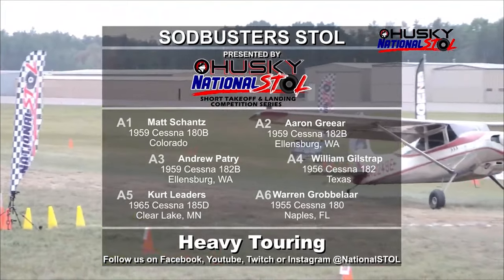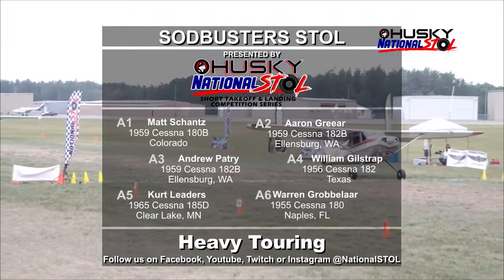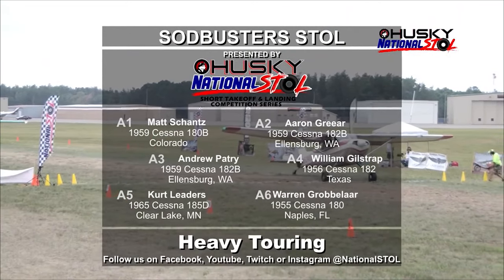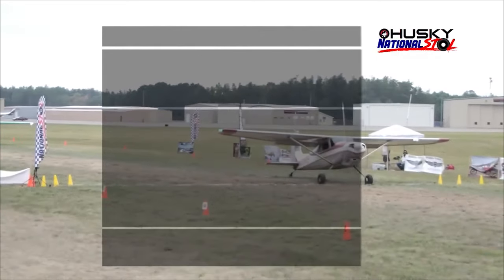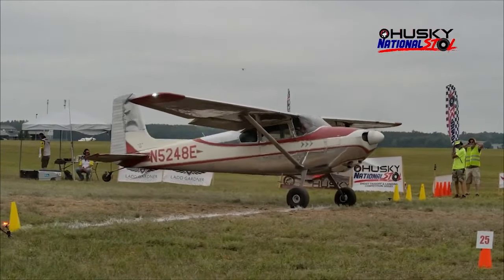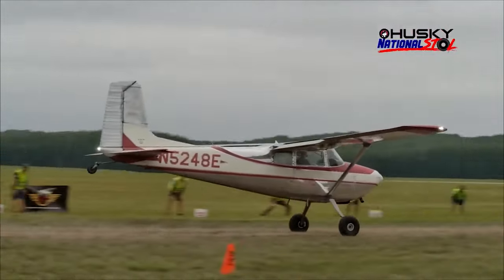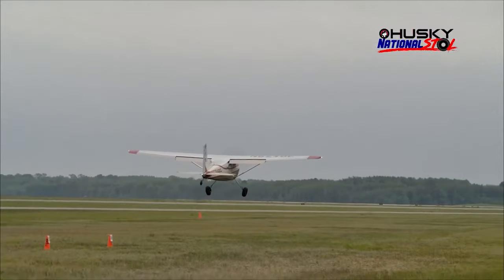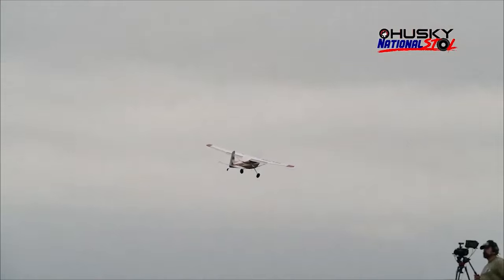Okay, we are going to be starting off with our heavy touring class. This is Mr. Matt Shantz out of Colorado. This is pretty much a stock Cessna 180, O-470 powered, as many of you know. He's running 8.5 tires, which does have some advantages here in the landing competition. Better braking coefficient, but you've got to be a little more finesse on the braking effort. Power's up, tail's flying, a little bit of headwind component. That's a pretty nice takeoff. He was struggling in the preliminary rounds, but that's approximately 190, 200 feet.